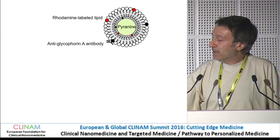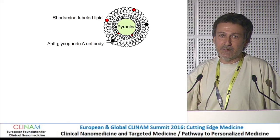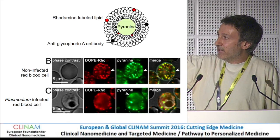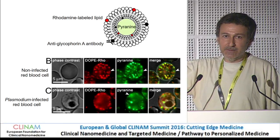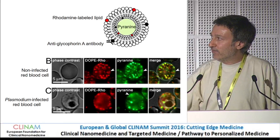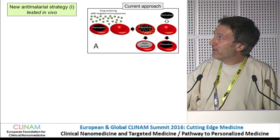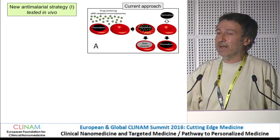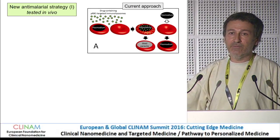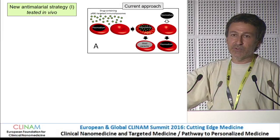And indeed, when you load liposomes with, for instance, pyranine to see where the contents are going, we could confirm that we could inject pyranine not only in Plasmodium infected red blood cells, which are below, see the green color, but also non-infected red blood cells were receiving our liposomal contents. Then our hypothesis is that this is the classical way, our original prototype, where we were targeting liposomes only to infected erythrocytes, and then obviously in this way you kill the parasite that is in those cells.